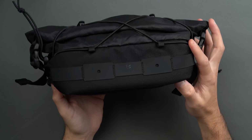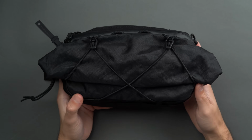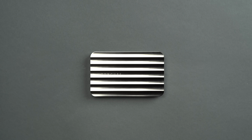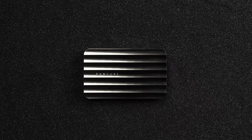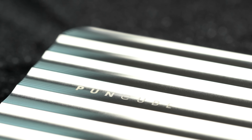But if you appreciate obsessive material selection, technical details, and the kind of over-engineering that makes us gear nerds smile, there's something undeniably satisfying about how Suzuki approaches everyday carry problems. Look, Magsafe wallets aren't exactly rare these days, but PunCube's approach stands out with an aluminum design that immediately channels Rimowa luggage vibes. And rather than just create another magnetic card holder, PunCube designed something with actual tactile satisfaction.